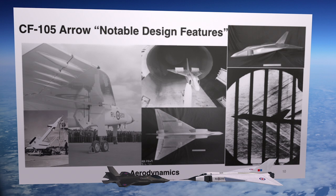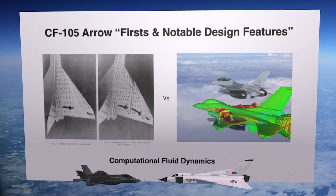A great deal of theoretical work was done on the application of area rule drag reduction to the Avro. The Avro was the first aircraft to be developed using an early form of computational fluid dynamics with an integrated lifting body type of theory. Computational fluid dynamics are an integral part of the fighter aircraft design process today.